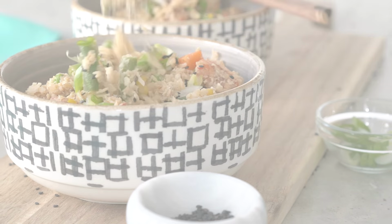So there you have it, Health Nuts, 3 10-minute dinner meals that you can make for a quick weeknight dinner. They also happen to all be in one pot, which makes it that much easier for cleanup afterwards.